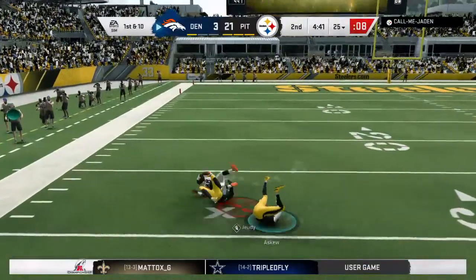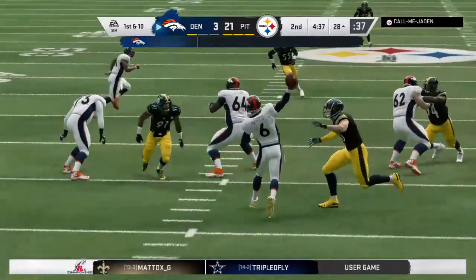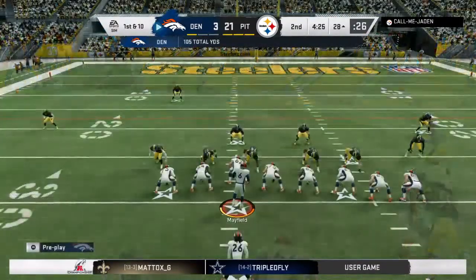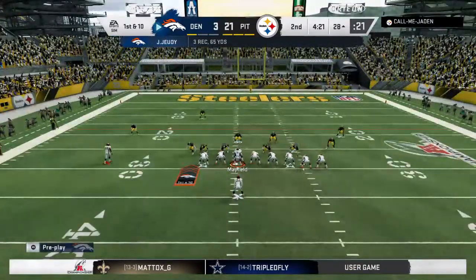21-10. And that's caught inside the 35. And he takes it all the way down to the 28-yard line. It's a big play there for the Broncos. 47 yards.